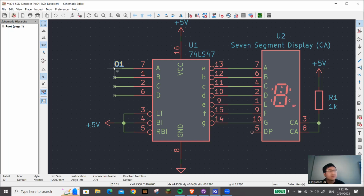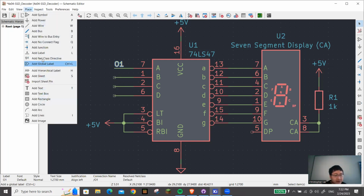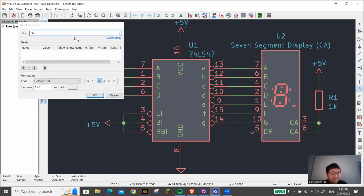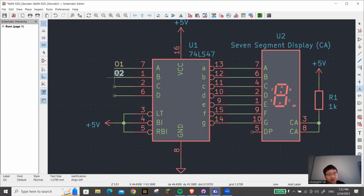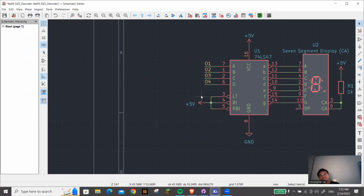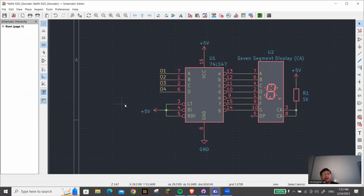Yes, so go to place, go to label. I'm gonna do O2 as well. And you'll create that and you'll place it on your wire. Now for quickness, I can just go ahead and copy paste this again. I'm gonna make this O3 and O4. Like that. So now I have a complete circuit, right?